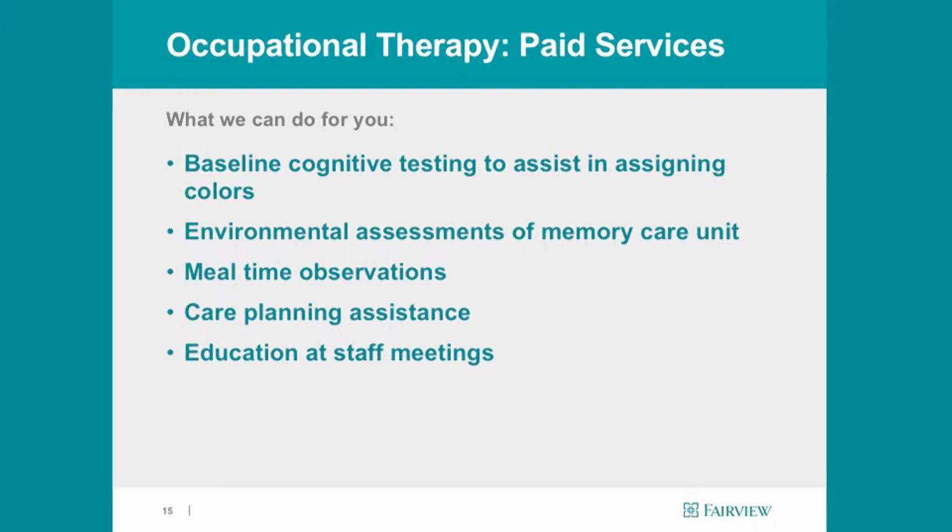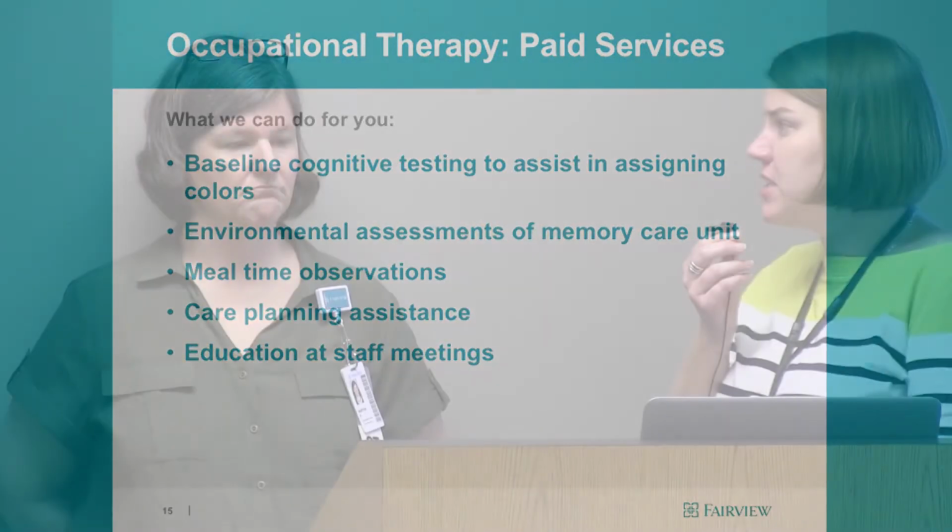We can do environmental assessments of the memory care unit. Martha just did this in Roseville in the fall. I guess in Roseville during the fall, Lexington, there was a lot of behaviors on the unit and maybe an elopement. I came and sat and, after an hour, was able to give a listing of some tips and tricks, mostly surrounding noise level and the setup of the area, possibly putting in a wall so the door that people are trying to get out of is less visible.